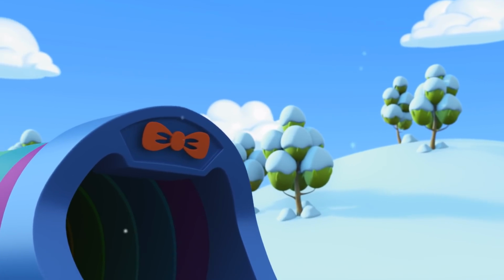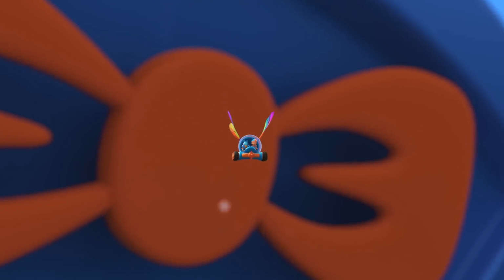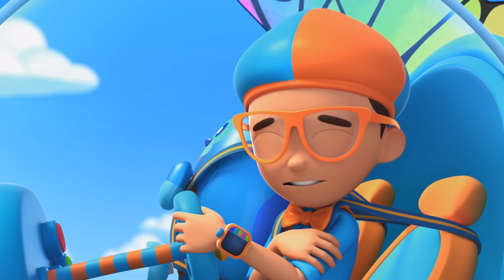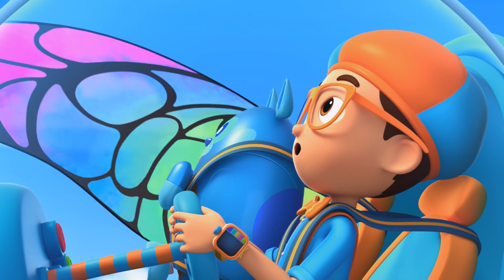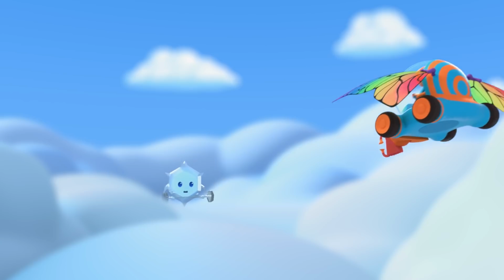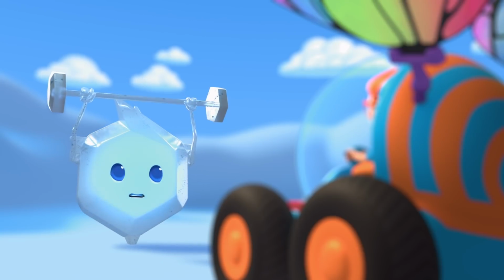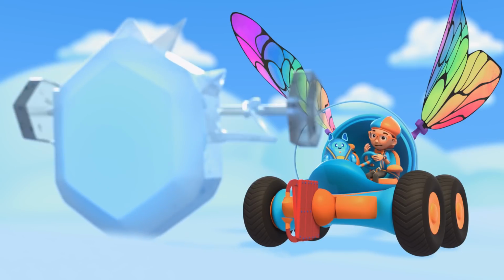The Blippi Mobile is ready for adventure. Let's go find out how a snowflake is made. We're way up high, and the air is very cold. Isn't it so chill? I mean, welcome to my cloud. Hey, it's me, Blippi, and this is Debo.